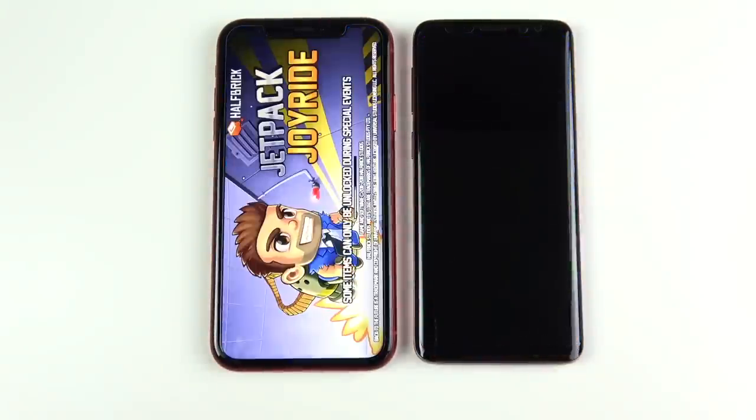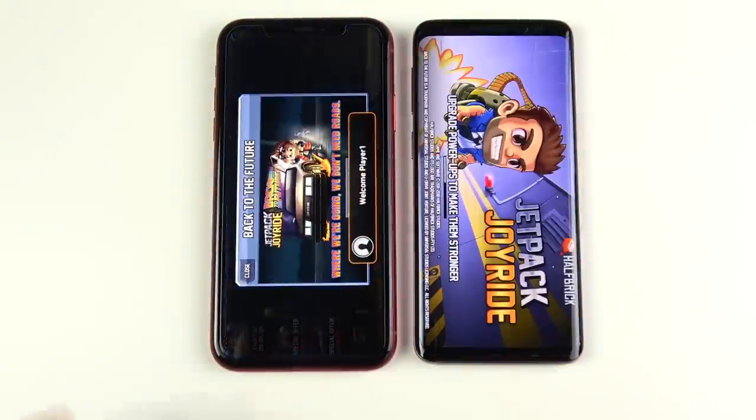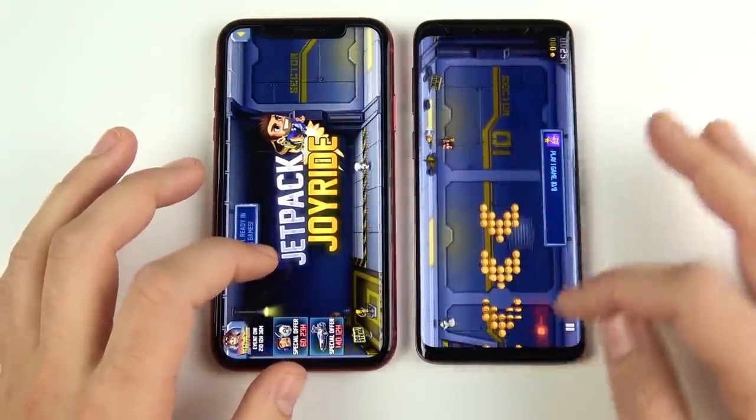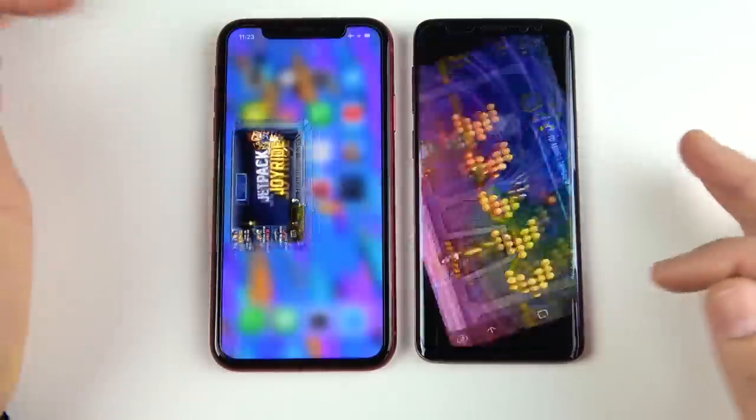3, 2, 1, and see which one gets there first. Looks like the 10R says, sit down, Galaxy S9. I'll meet you at the finish line. The Galaxy S9 is way behind there, opening up just Jetpack Joyride.